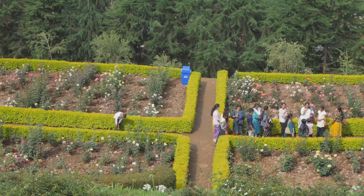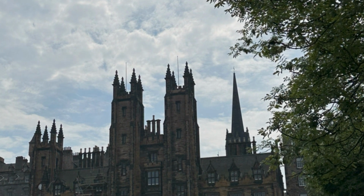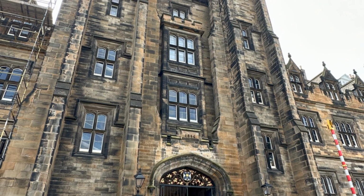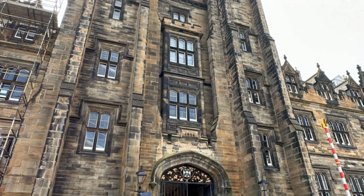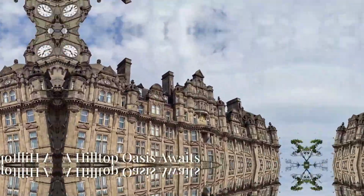The University of Edinburgh, founded in 1582, is one of the world's oldest and most prestigious universities. The university is centrally located, making it easy to combine with other nearby attractions like the National Museum of Scotland.